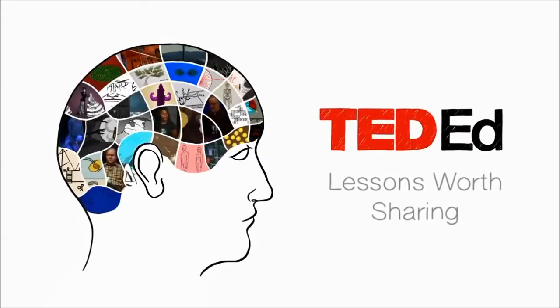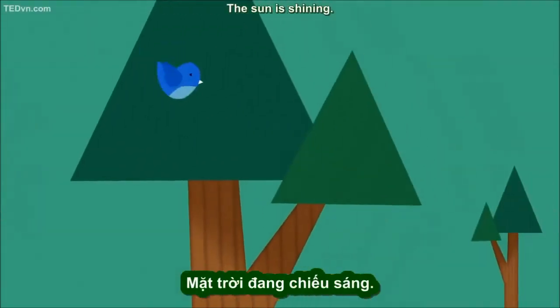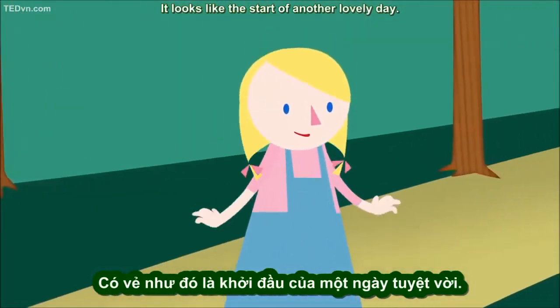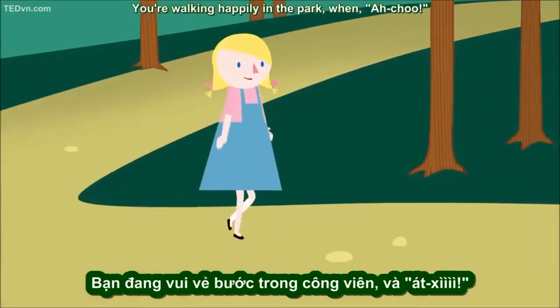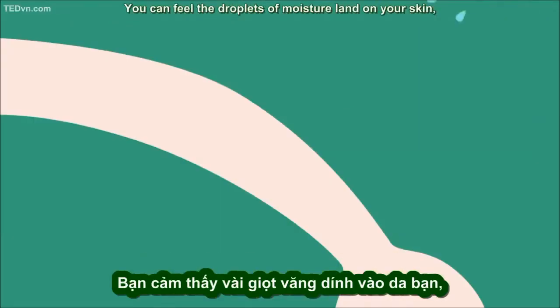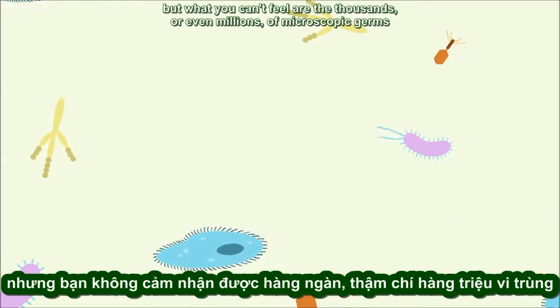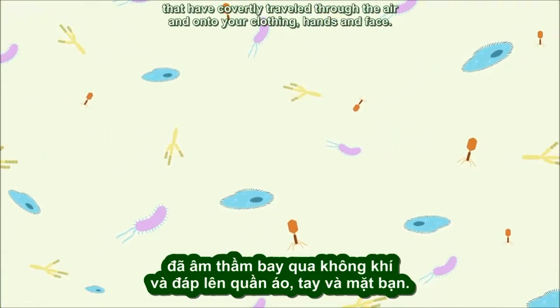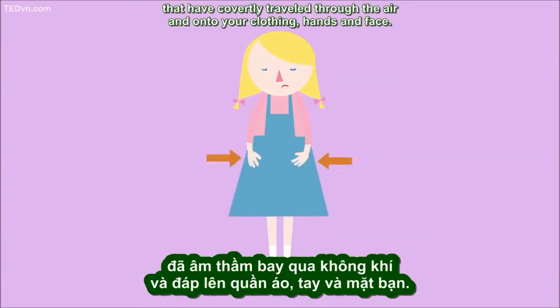The sun is shining. The birds are singing. It looks like the start of another lovely day. You're walking happily in the park when... Achoo! A passing stranger has expelled mucus and saliva from their mouth and nose. You can feel the droplets of moisture land on your skin, but what you can't feel are the thousands or even millions of microscopic germs that have covertly traveled through the air and onto your clothing, hands, and face.